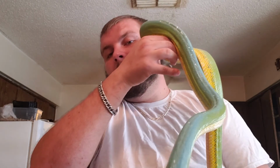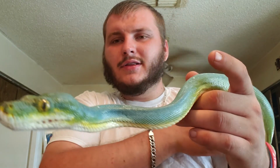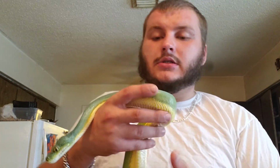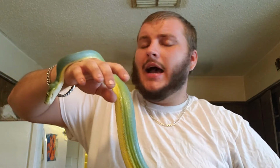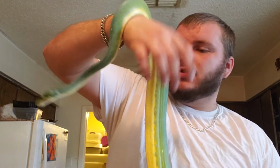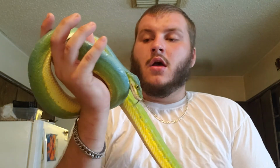Back up. Almost looks like a carpet python in the head shape. Those eyes are a lot bigger than carpet pythons typically. So I can see why people actually hybrid these with their carpet pythons. I had put him in with my tiger coastal carpet python just to see, and I had not seen no interest in either of them. So turn around. All right, but that's gonna be pretty much it with this guy.